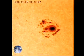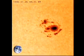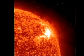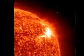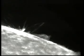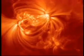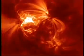Sunspots generate some of the most violent storms in the solar system. When a sunspot erupts, we call this a solar flare. Solar flares are some of the biggest explosions in the solar system. When a solar flare occurs, gas heated to more than tens of thousands of degrees and energy surpassing billions of atomic bombs is hurled out from the sun.